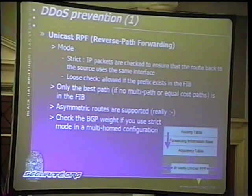So another thing you can do to prevent against DDoS is to be able to block spoofed packets or to filter out what kind of packet you are allowing on your network. So a useful feature on the Cisco router is unicast RPF. In Unicast RPF mode, the router will check for each packet if this packet is coming via the right interface or if it's a legal packet at all.